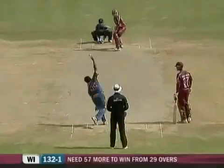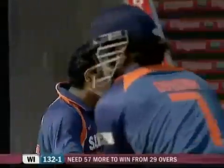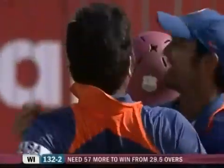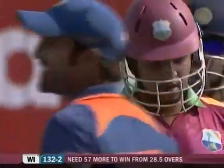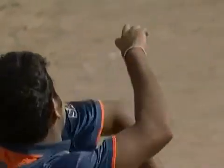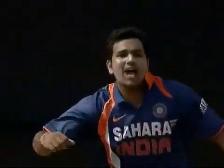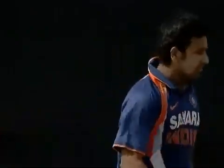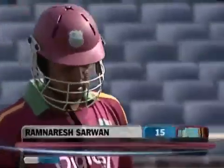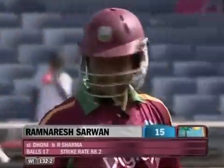Rohit Sharma to continue. Oh, that's the end of Sarwan. Walked straight past it. Good piece of bowling from Sharma. Bowled it quicker through the air. He's not a big turner of the ball. Sarwan was looking for the turn. An easy stumping in the end for Mahendra Singh Dhoni. Wicket number 2 for Rohit Sharma. He's having a good time with the ball. Sarwan gone for 15. West Indies 132 for 2.